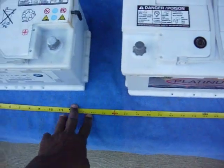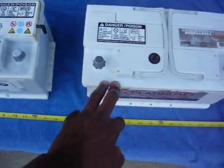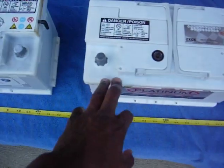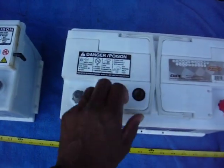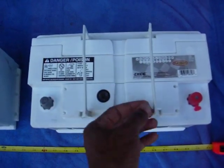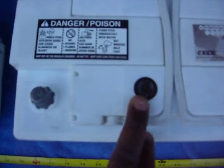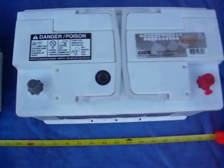I took the measurements a minute ago and took pictures of that. It's the same exact dimensions in length, width, and height. It just looks like a slightly more modern version of the OEM one, with the center handles, and it even has an indicator eye like the OEM battery here.